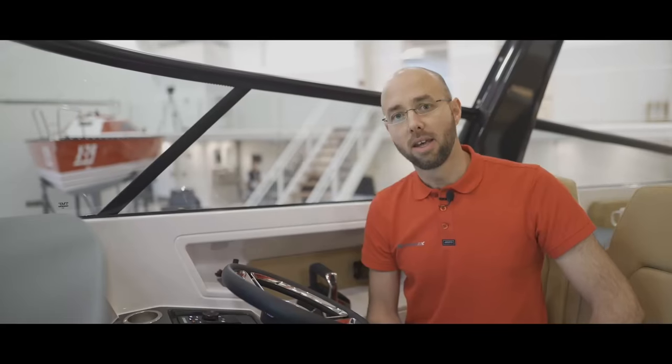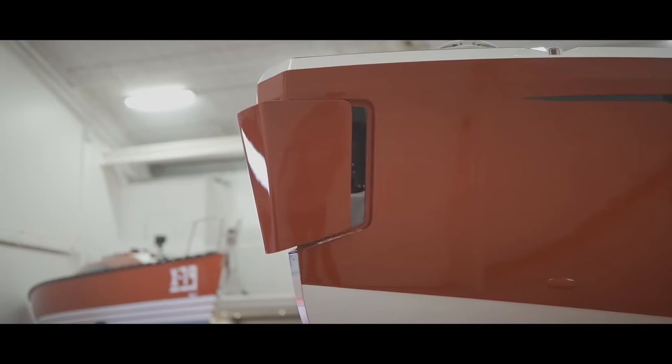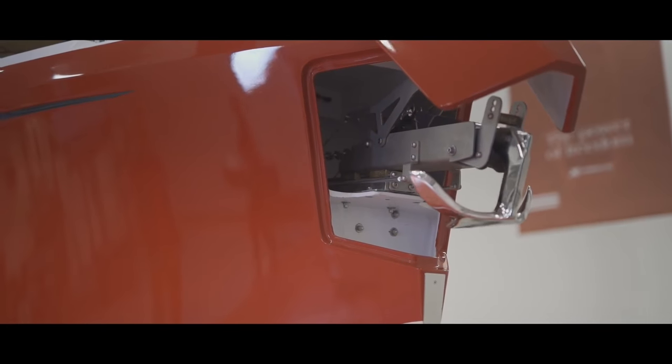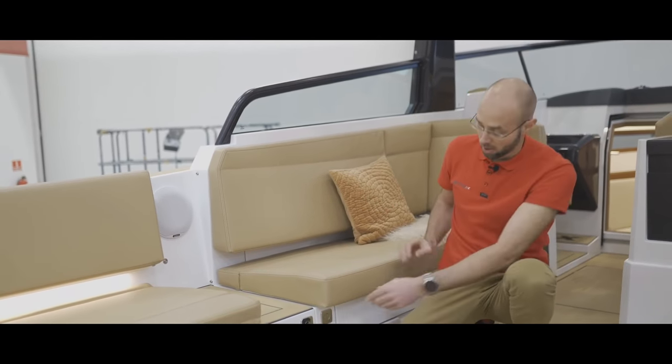We have a hidden anchor system where a flush-mounted bow gate is covering the anchor system, and it's very easy to operate with the remote, so you can drop the anchor and retract it from the steering position. Down here we have a very silent V8 engine that is easily accessible by pushing one button.